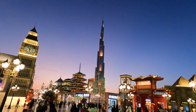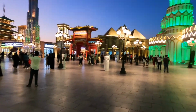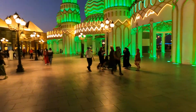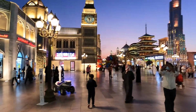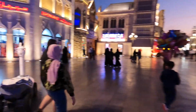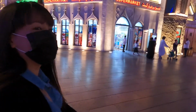Smaller version of Burj Khalifa. Okay, so this is the main entrance, Global Village, which is big, plenty of people can get through it, and we'll just walk our way through and have a look at things. Sonny's keen to get to the Thai section. You want to eat some Thai food, Sonny?